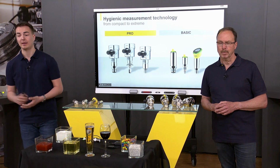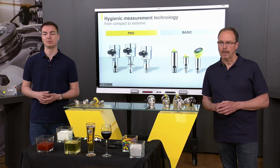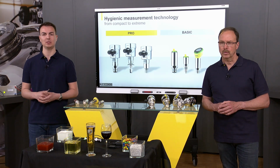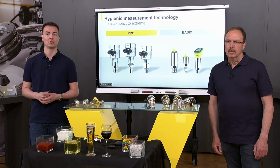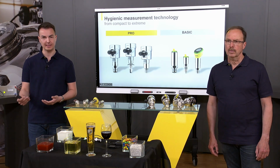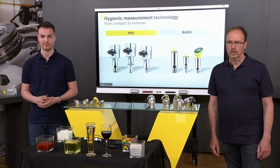Yeah, then we got another question. Is the VEGA Pulse 6X usable for gas and also for dust Ex applications? Yes, it is. You can use the VEGA Pulse 6X for both Ex areas. The VEGA Pulse 6X is certified for gas Ex areas, but also for dust Ex areas.